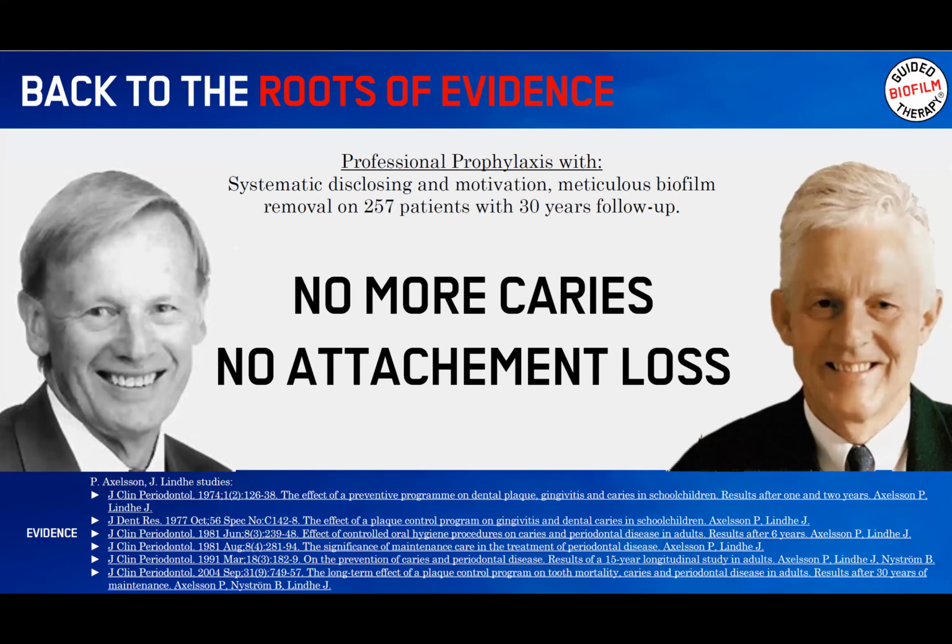This study had 257 patients, and they followed these 257 patients during 30 years. What they were doing was the disclosure every time. So they were doing prophylaxis guided by this disclosure. And following these 30 years, they noticed that the patients didn't get any more caries and no attachment loss.